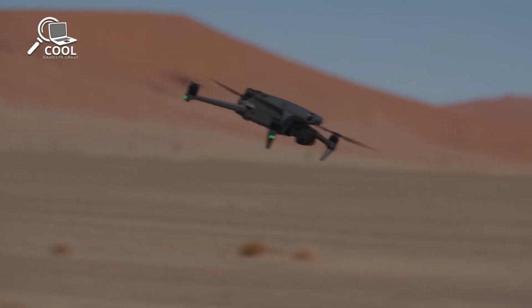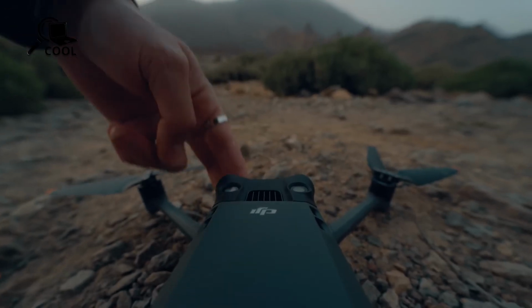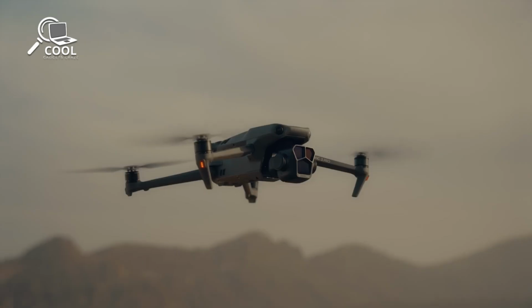Whether you're looking for premium performance or unbeatable value, stick around as we break down every detail to help you make the right choice.